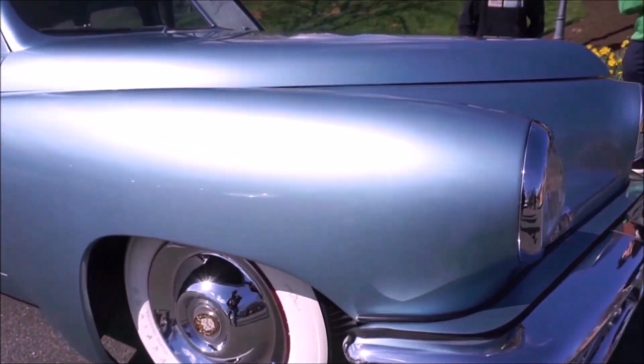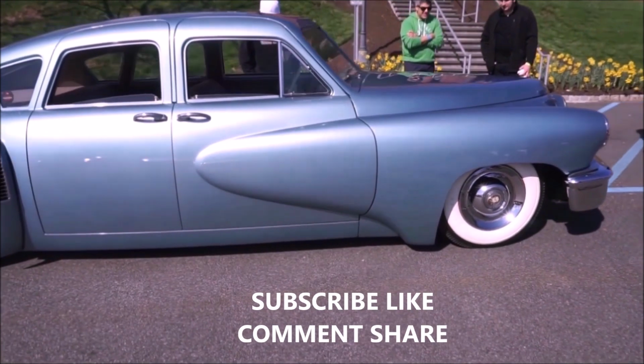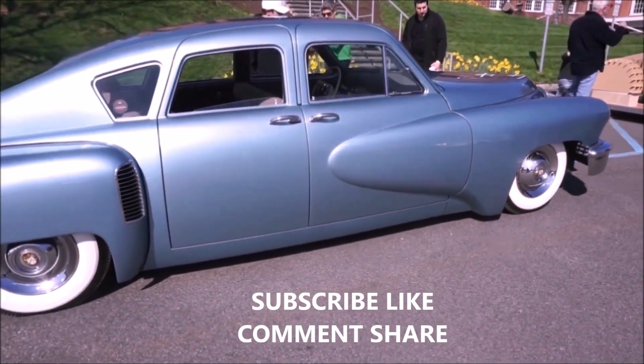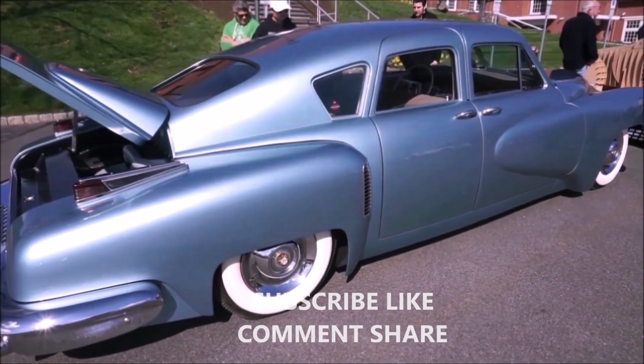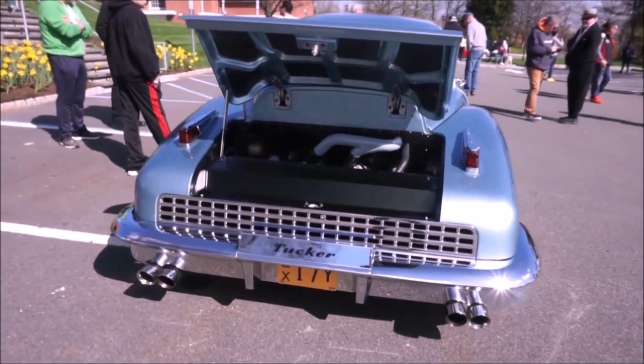If you follow the channel, you know I went to a Cars and Coffee a few weeks ago. First time in my life seeing a Tucker in person. I did a little bit about that in the Cars and Coffee, and I said if you guys want to see a whole video on the Tucker, I can easily do that. Let me know. And there was enough interest, so here is your Tucker video.